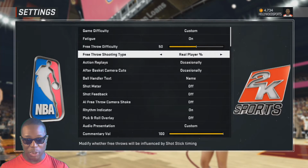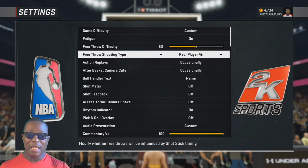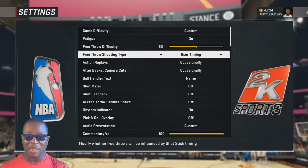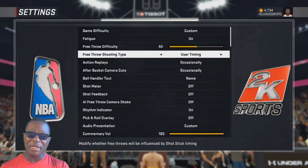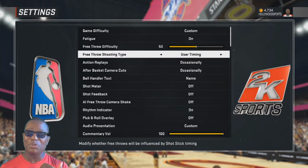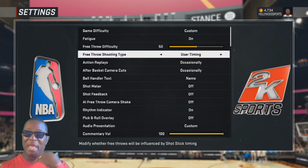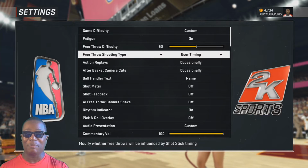Now, free throw shooting, I put real player percentage. Because if you don't, all the players in the NBA will shoot exactly the same. And that's what I'm trying to get rid of, guys. User timing, you can put it on user timing, but then it becomes a part of you. It doesn't matter what that player is. You can make Shaq hit 100% free throws if you're shooting with Shaq. And as a user, you have to shoot with everybody on the court. So to me, it's not simulation if you take you, the user, and make everybody 100% at the free throw line. Whatever your skill level is, that's what everybody's percentage is going to be.